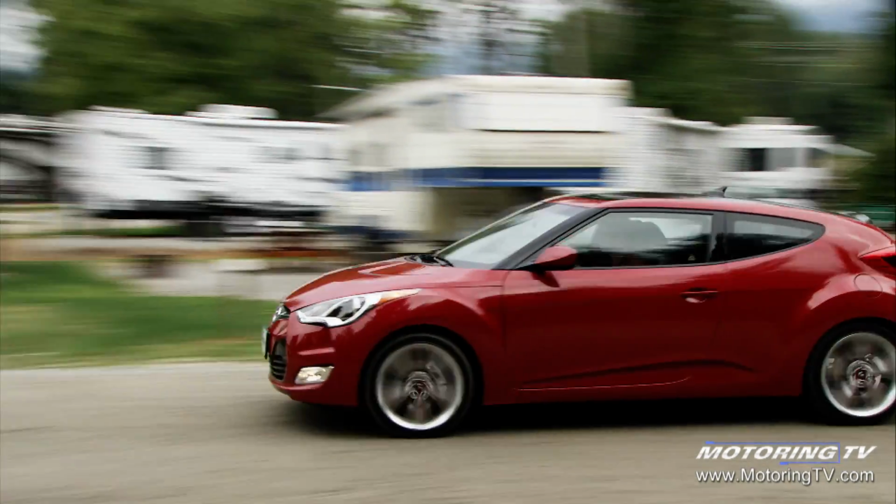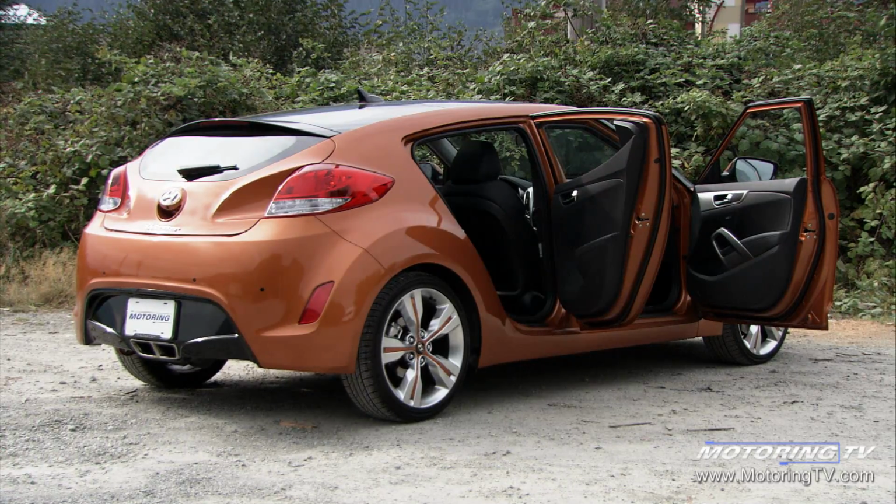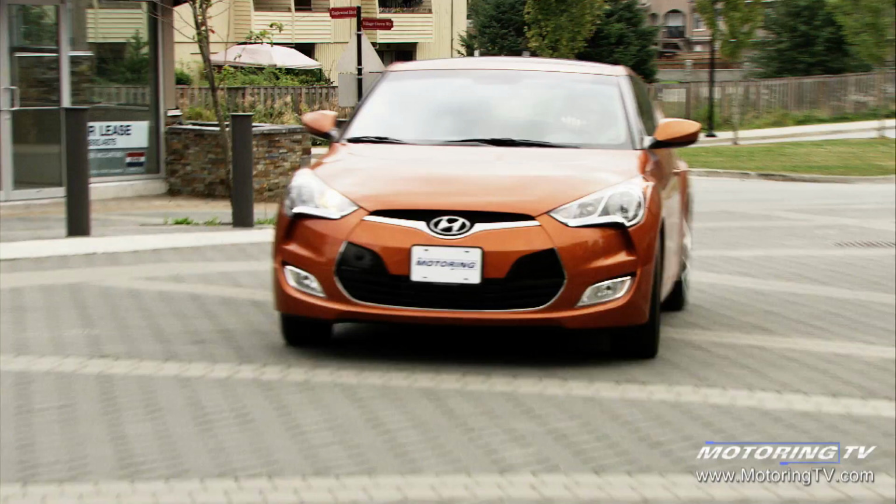Well, we're calling this a sporty compact coupe, and very unique to the segment. I think it's the only car in the world that actually has one door on the driver's side and actually has two doors on the passenger side. And this allows full access to the second row of seats, but still retaining that coupe profile.